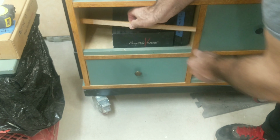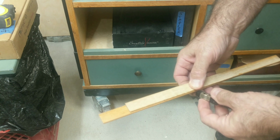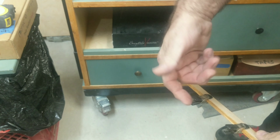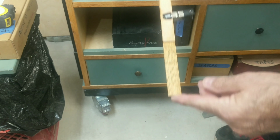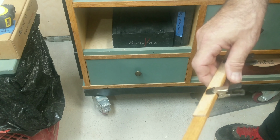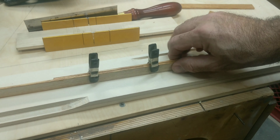Hold it. Right? You got it pinched together. You can take some little spring clamps. You could take some painter's tape, tape them up, and this is your measurement from point to point. Okay? Now you could take this right to your piece directly.